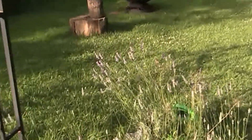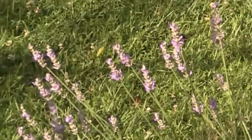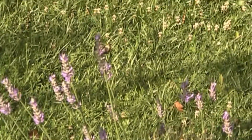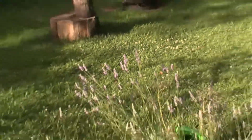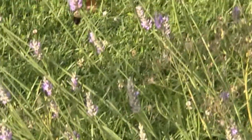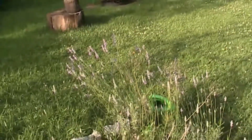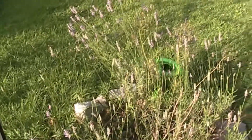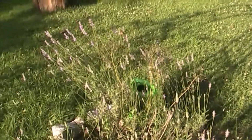Look at the lavender. I'm going to zero in. Bees. Yes, they're all over this. Oh my God, I just caught a whiff of that lavender in the sun. It just smells amazing. Amazing.